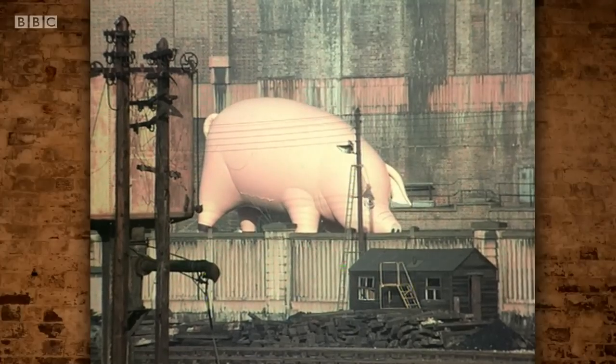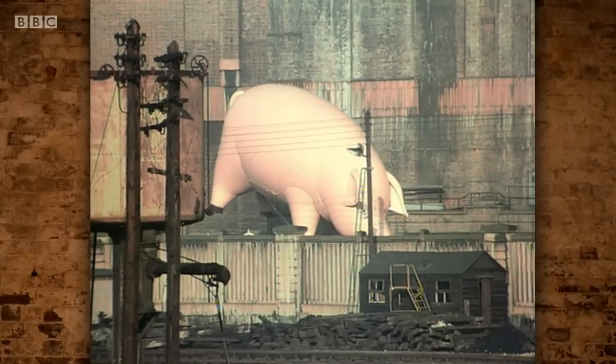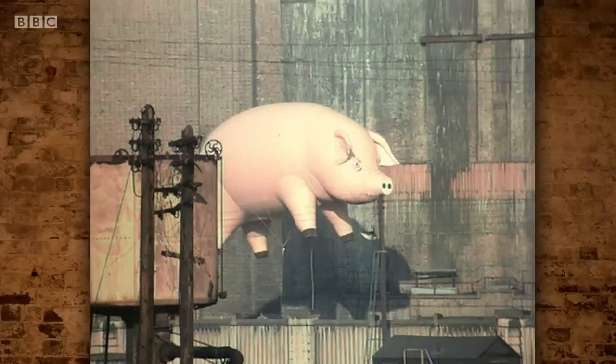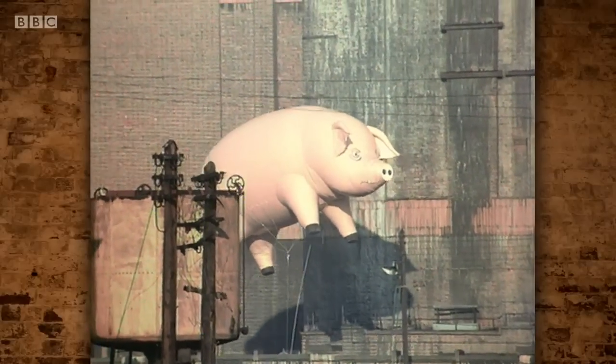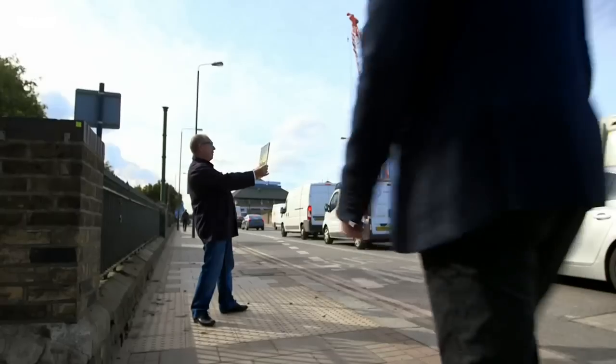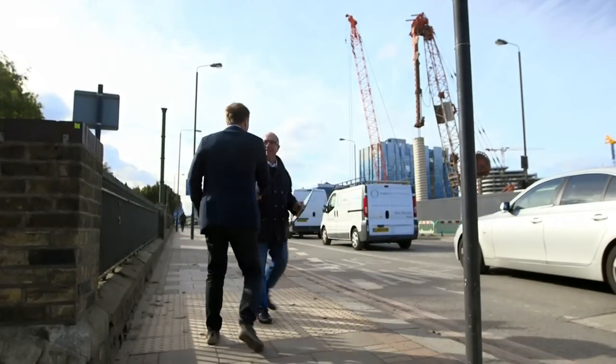In 1976, they didn't have the digital wizardry we have today. So to achieve the effect, they brought in a 40-foot-long inflatable pig named Algie. Pink Floyd's creative director, Aubrey Powell, was in charge of the photo shoot that day.